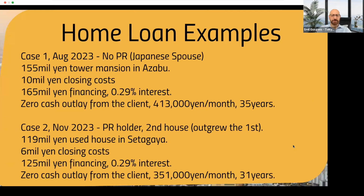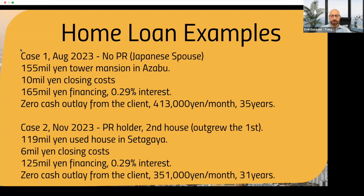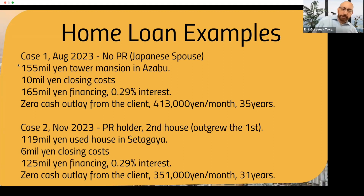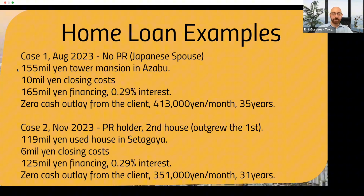So actually, very recently, we've had two sales, like in August and November. So in August, we had a client. He didn't have permanent residency. Okay, no permanent residency, doesn't speak Japanese, but his wife is Japanese. He bought a used tower mansion in the Azabu area near Shirokane. It was 155 million yen for the property.